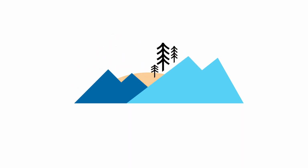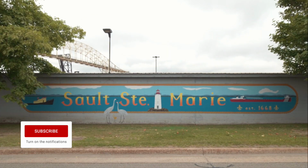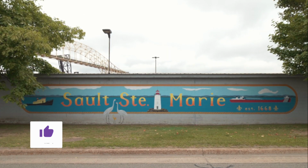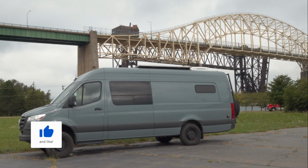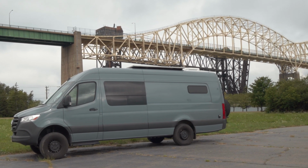You've asked for it, so here's more Upper Peninsula. Or maybe you didn't ask for it, but here we are anyway. So we are in Sault Ste Marie today. I'm sure you can see this big bridge right behind us. That is the international bridge that runs from Sault Ste Marie, Michigan to Sault Ste Marie, Ontario, Canada.